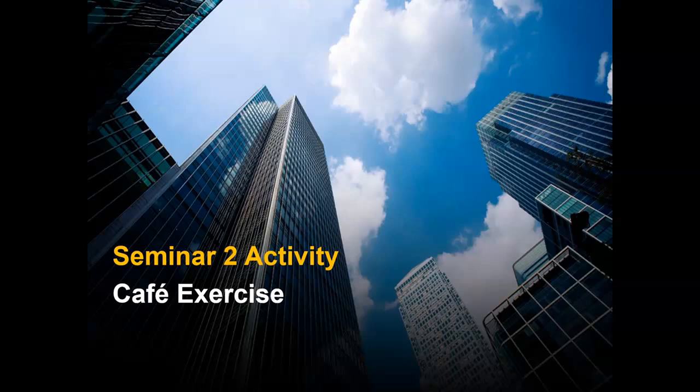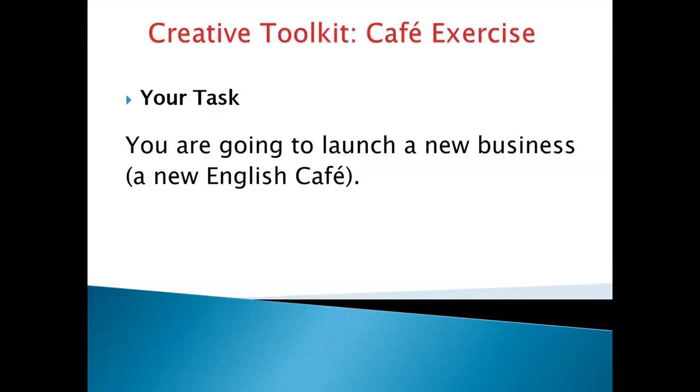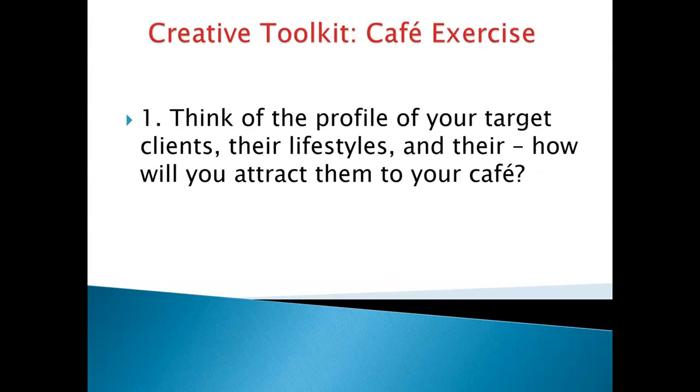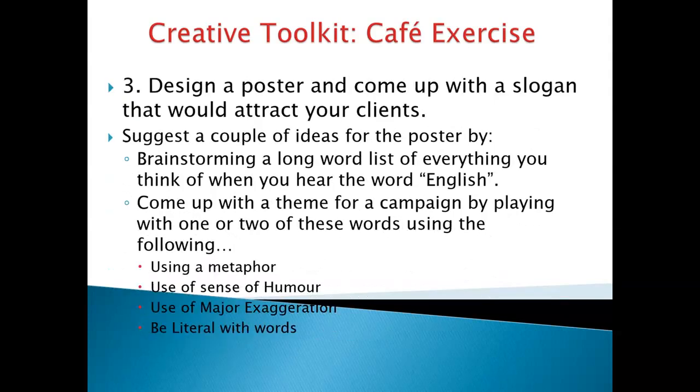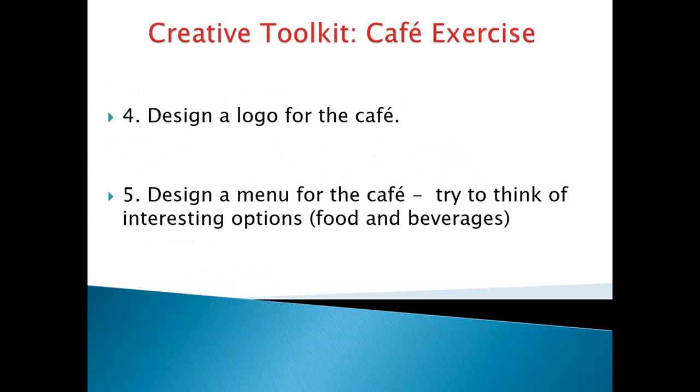Here is seminar 2. If you don't have any questions, let's switch to seminar 2 activity now, which is the cafe exercise. You'll design a new cafe. It says English cafe, but it can be any type of cafe, okay? You'll be following these steps. Target segment again, who will come to your cafe? Where is the location? Propose your concept. Design a poster, slogan. How will you attract your customers?